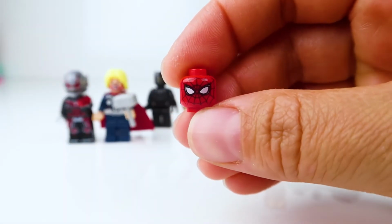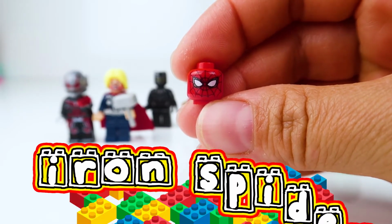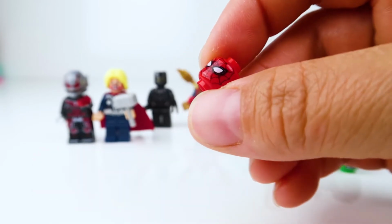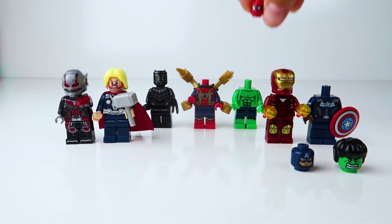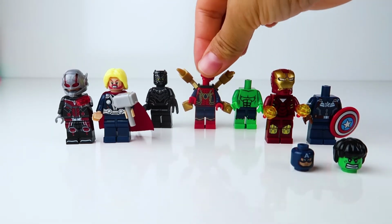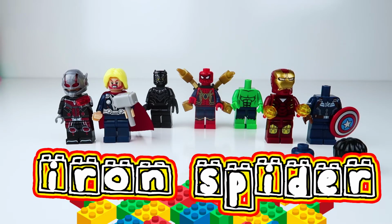You all know which Avenger this head belongs to. It's Spider-Man! Can you help me find Iron Spider-Man's body? Spider-Man's head with the Iron Spider-Man body.